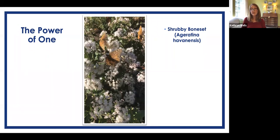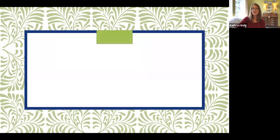So this plant is very happy right there. But I want you to remember that this plant and these pollinators are not existing in isolation. There are more practices that support their presence here, and that's what we're going to take a look at now.